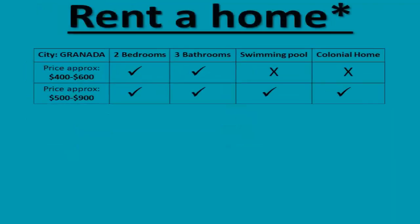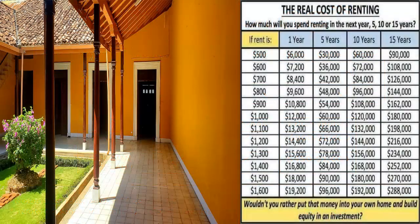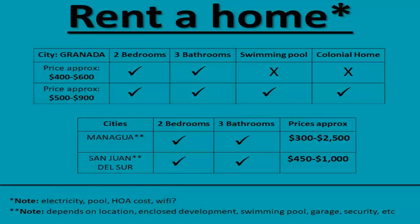So here we're going to talk a little bit about renting a home in Nicaragua. What I'm basically going to do is talk about 3 locations: Granada, Managua, and San Juan del Sur. Granada, on average, for a home that does not have to be colonial, without a pool, you will be looking at $400 to $600 plus utilities and the cost of Wi-Fi. Some have Wi-Fi included, but these are slow speed Wi-Fi. So most of the clients that we have talked about or met with always add some additional Wi-Fi.